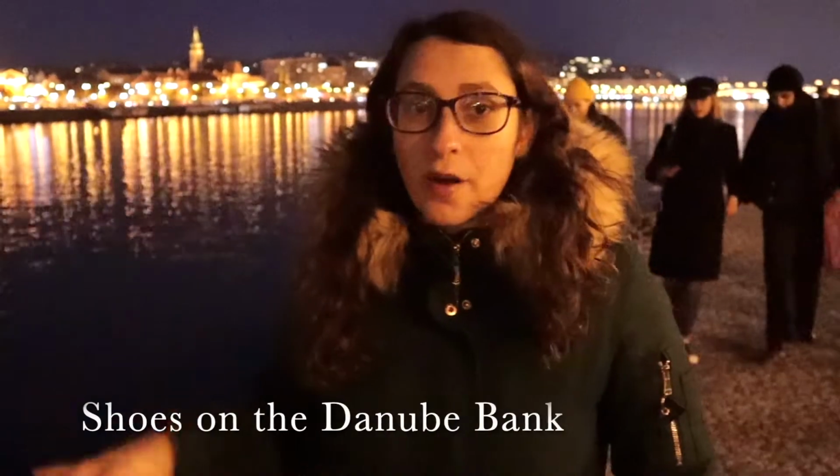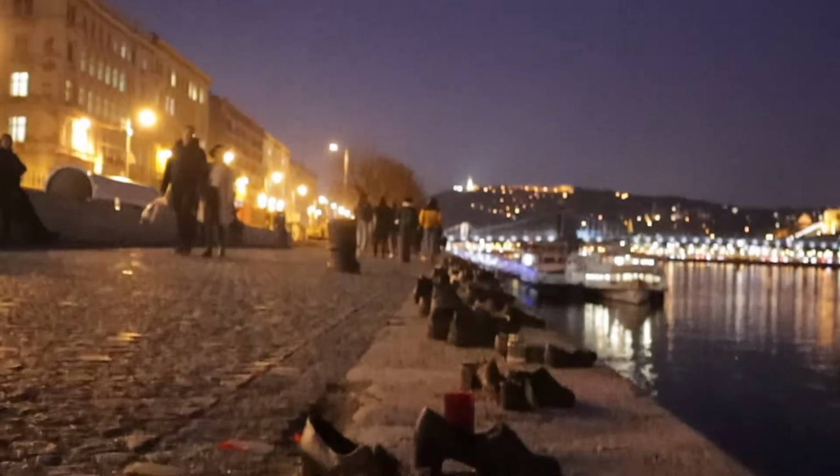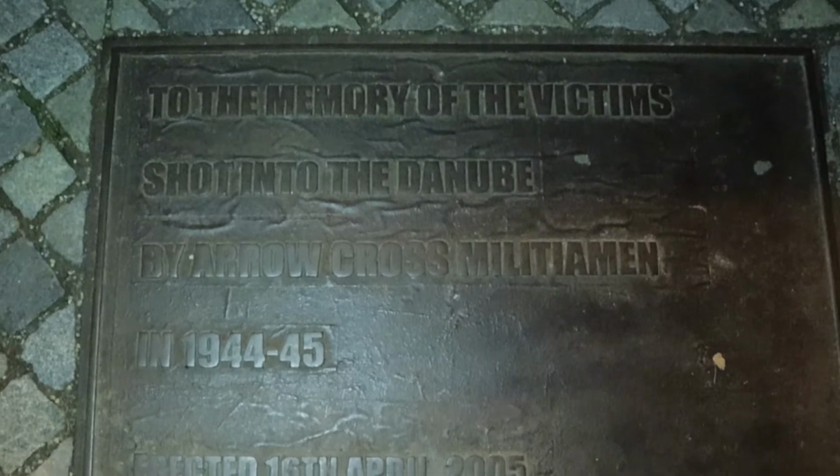Here on this exact spot, in 44 and 45, the Hungarian fascist militia killed over 3,500 people. 800 of them were Jewish, and basically they lined all the people up and asked them to take off their shoes, obviously for their value, and then they shot them in the head, and the river took the bodies. This memorial was erected, made of I think 600 pairs of shoes, to honor the victims of the massacre.